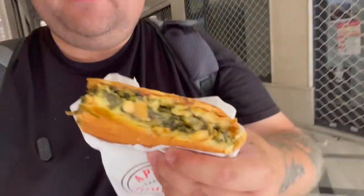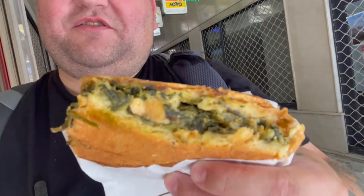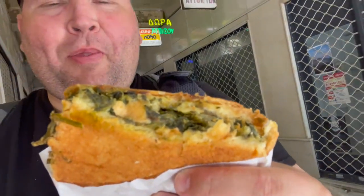But we also got a Spanakopita, a spinach feta pie. We'll check that out as soon as I'm done with this one. The Kourou was €30. So now we got our spinach feta pie here. Just stacked, filled, man. This thing is crazy. It smells good. Let's give it a go.